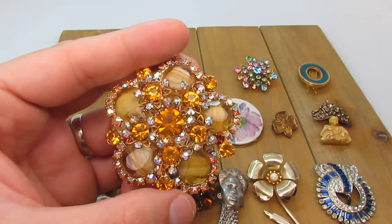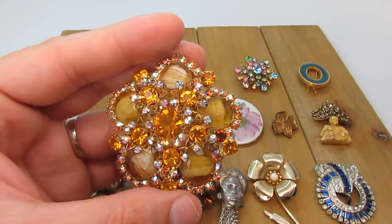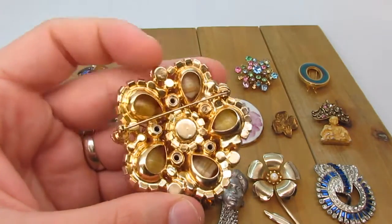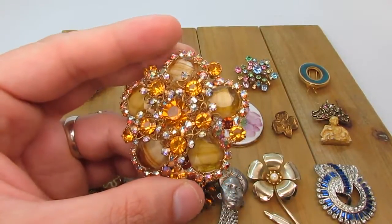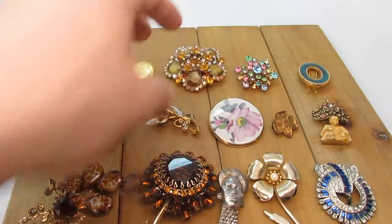But if you're not sure, and if you're a seller, don't go out there just saying, hey, this is Juliana, just because it's all pretty and it's loaded with rhinestones. You really have to do your research. You have to confirm it. There are groups out there and message boards that can help you identify the piece, and that's what I would do. So yeah, that's it.